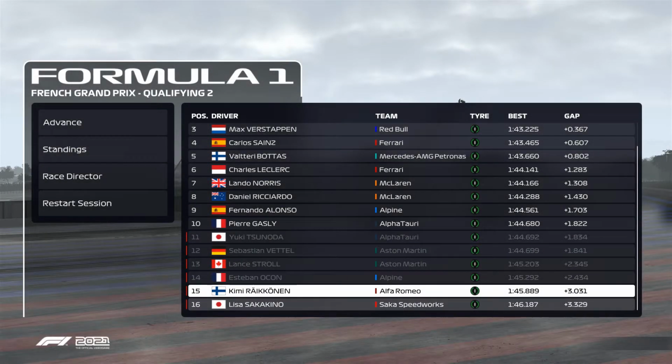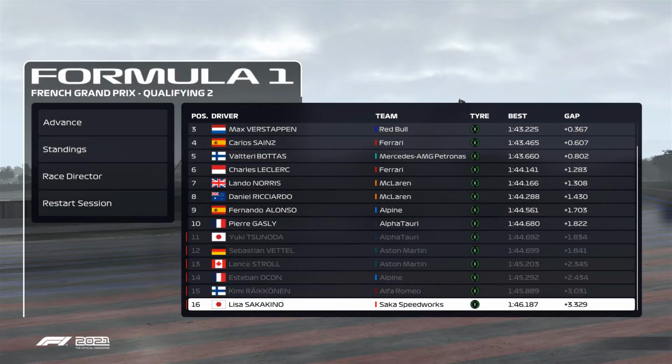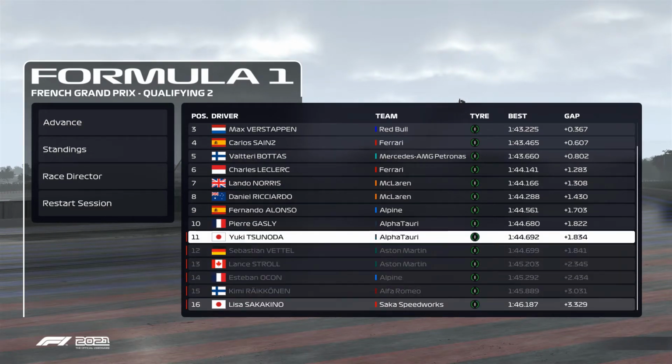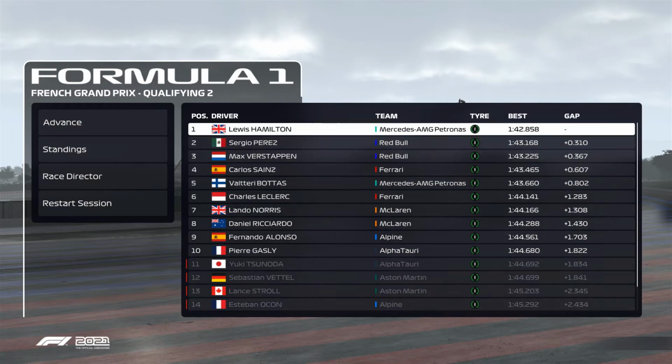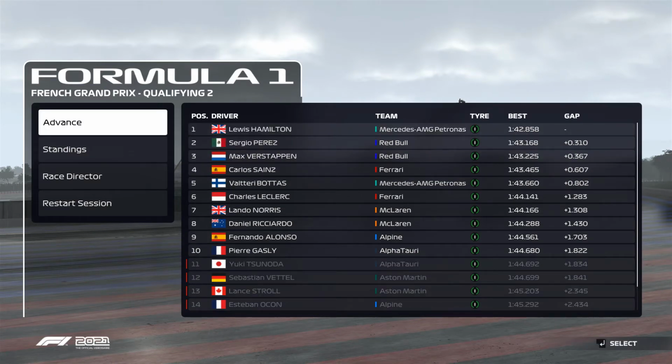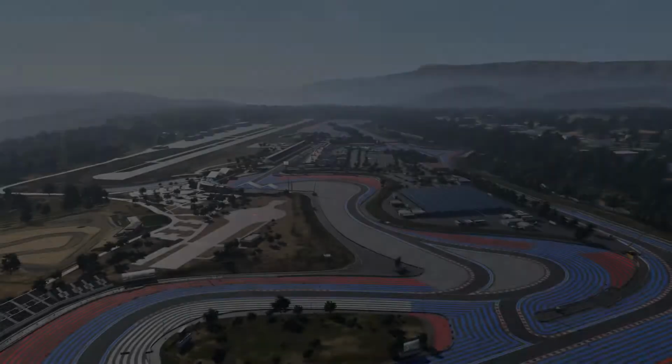And as you might be able to tell, Q2 was in the rain, and I had a terrible first lap, and I was setting up for a good second lap, and Yuki Tsunoda decided to block me, and that screwed my second lap, and that was all she wrote of that. So P16 for qualifying, and we'll see if we can improve in the race.